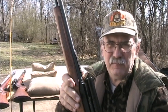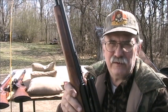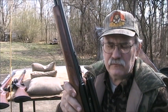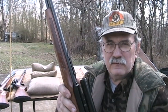So that's not a lot of money to spend on a rifle if you want to get into the sport of hunting. If you buy a good scope, that's going to cost you sometimes more than the gun itself. But I would recommend a good scope on any kind of .22 rifle because you're just going to squeeze that much more accuracy out of the gun and you're going to learn to shoot better using a scope.